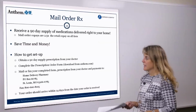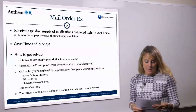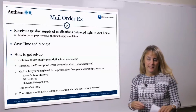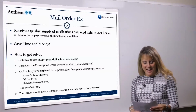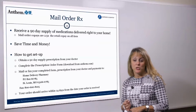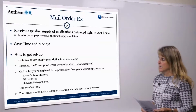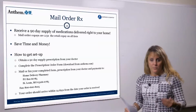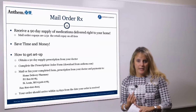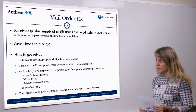All right, just want to spend a couple minutes on the mail order prescription benefit here. This is beneficial for everybody enrolled in an Anthem health plan, but it's particularly helpful for those of you enrolled on the HSA plan, because there's some cost savings, and obviously when you're on the HSA plan, you're a little bit more cost conscious. So you can receive up to a 90-day supply of your prescription using Anthem's online through Express Scripts.